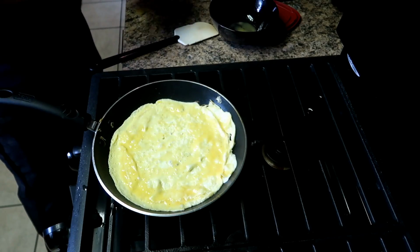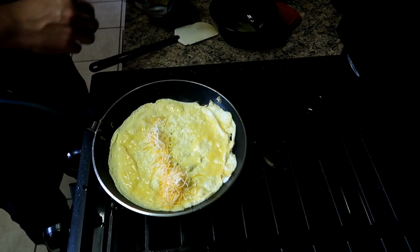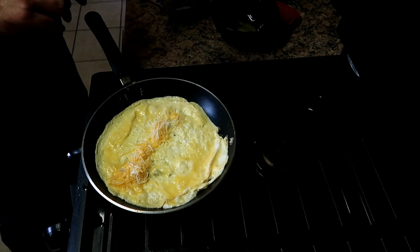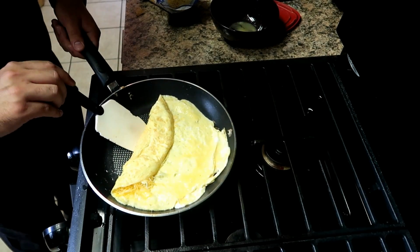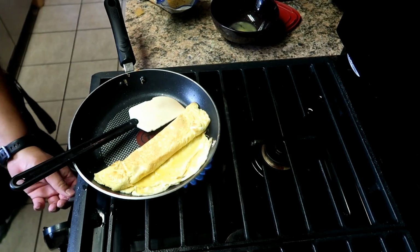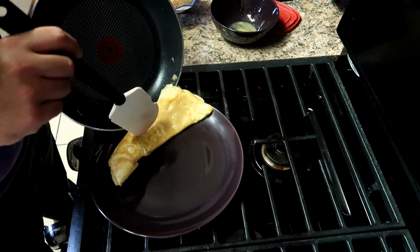Now to keep it from browning, we're gonna go ahead and start the rolling process here. So I'll put a little bit of cheese in here, just as a simple basic omelet. And we're going to use the pan to help us roll this omelet. Right, so we'll go ahead and start grabbing the side and rolling it over. And now this last bit here, we'll go ahead and bring the plate over and roll it onto the plate for the last flip over.